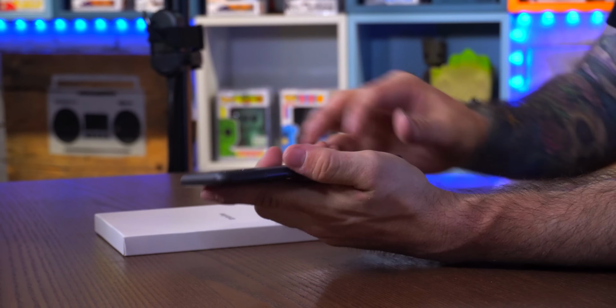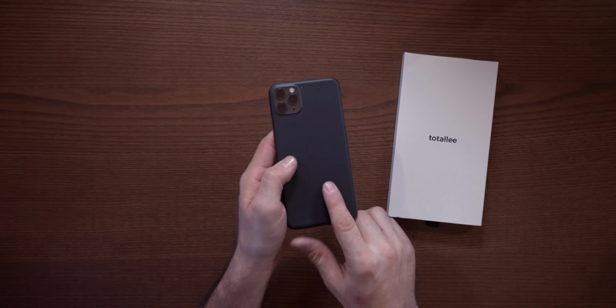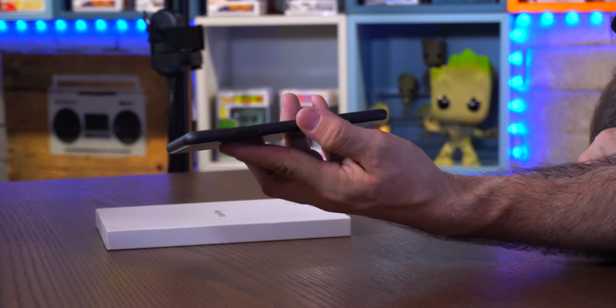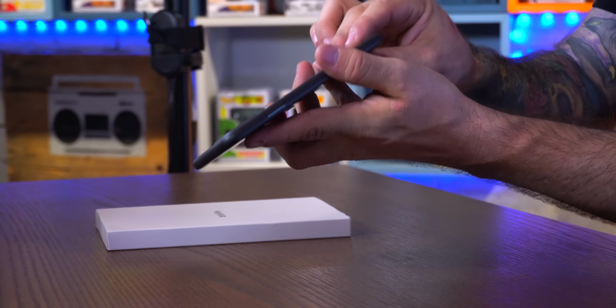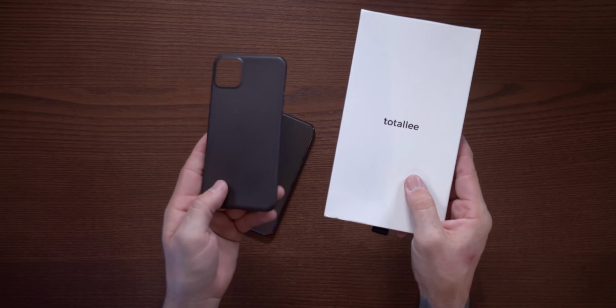I mean, if you're not looking for ultra rugged protection, but you want scratch protection, this is definitely the way to go. Like I said, it's from Totallee, and they have various colors of this case as well. This just happens to be the dark gray or black model here. Super easy to take on and off, and I mean, it is what it is, as you can see here.